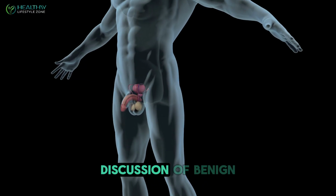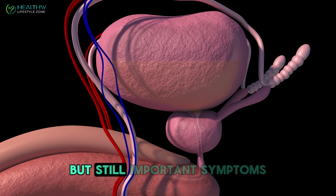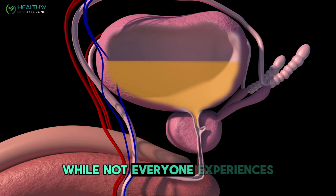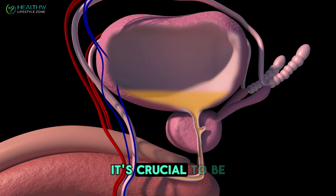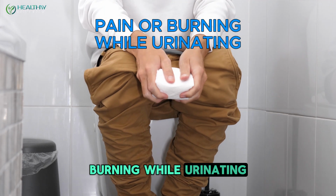As we continue our discussion of benign prostatic hyperplasia, let's explore some less common but still important symptoms. While not everyone experiences them, it's crucial to be aware of these potential indicators. One less frequent yet noteworthy symptom is pain or burning while urinating.